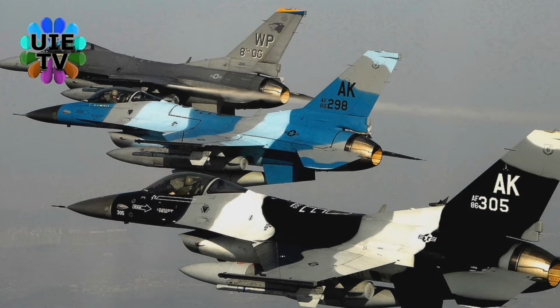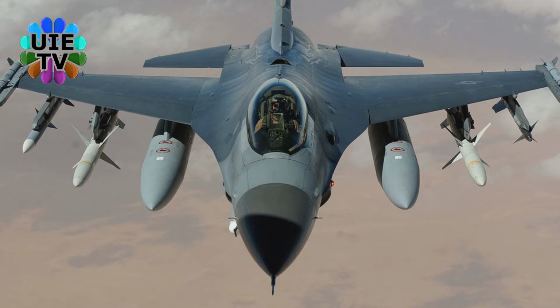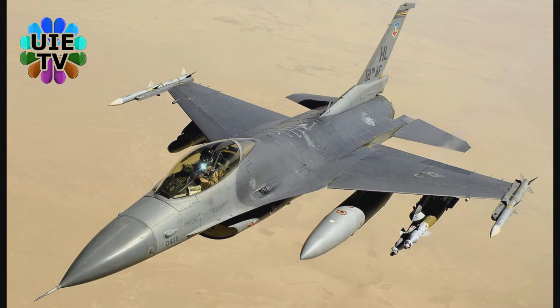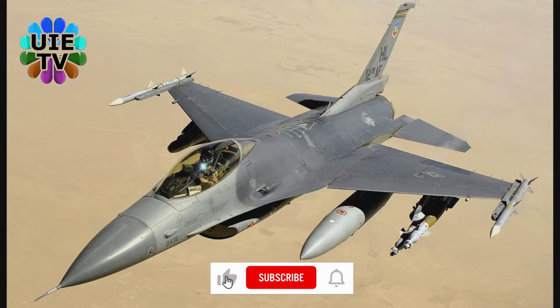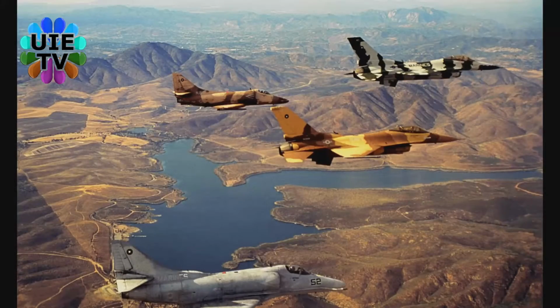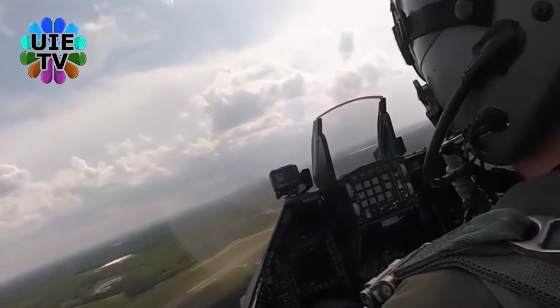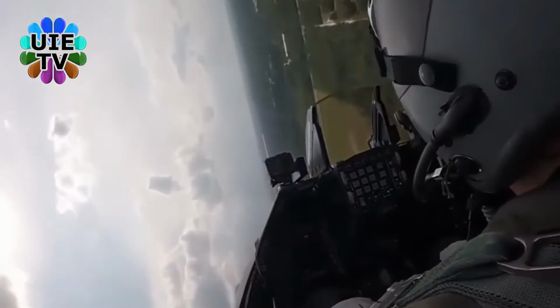F-16A/B Block 15. The first major change in the F-16, the Block 15 aircraft featured larger horizontal stabilizers, the addition of 2 hardpoints to the chin inlet, an improved APG-66 V2 radar, and increased capacity for the underwing hardpoints. The Block 15 also gained the Have Quick II secure UHF radio. To counter the additional weight of the new hardpoints, the horizontal stabilizers were enlarged by 30%.